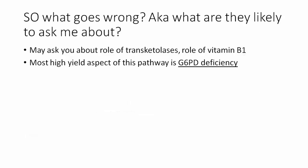So now that we know that the main purpose of this pathway is to attenuate oxidative damage, the question is to ask what goes wrong, aka what are the boards likely to ask me about when it comes to this pathway. They may ask you about the role of transketolases and specifically the role of vitamin B1, but the most high-yield aspect of this pathway by far is G6PD deficiency.